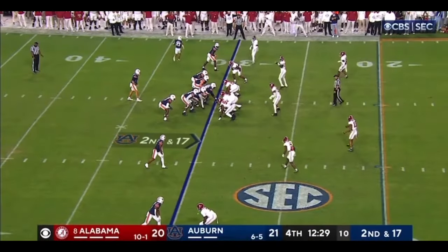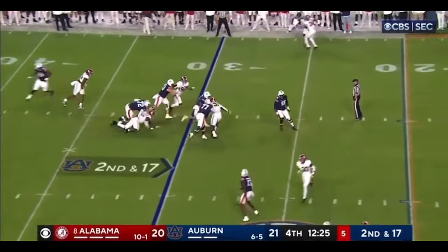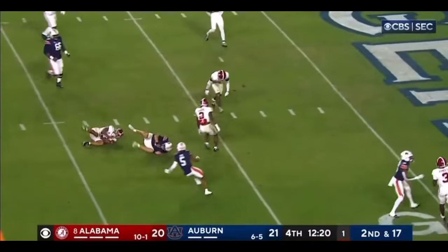And he'll flush out of the backfield. Hunter, that is. Empty set. Peyton Thorne. Quarterback draw all the way. And Thorne inside the 20. The 10. 1st and goal.